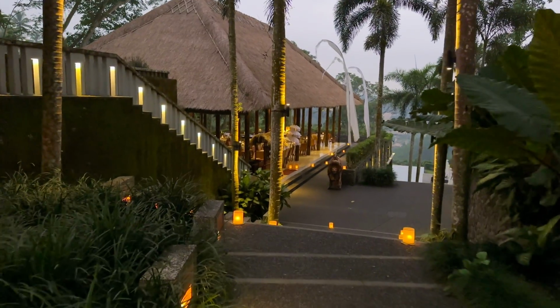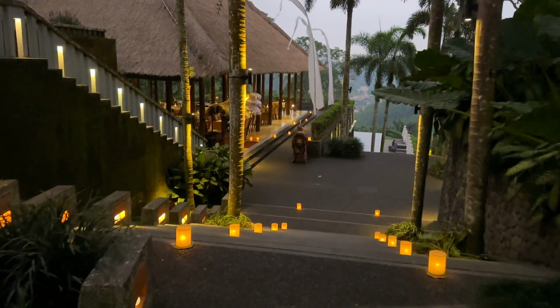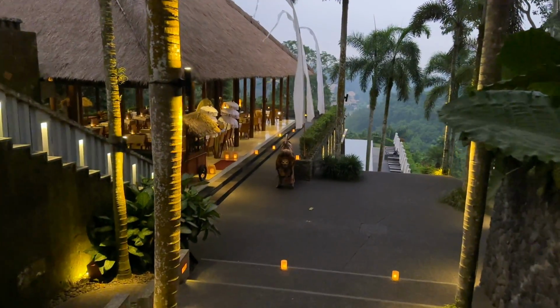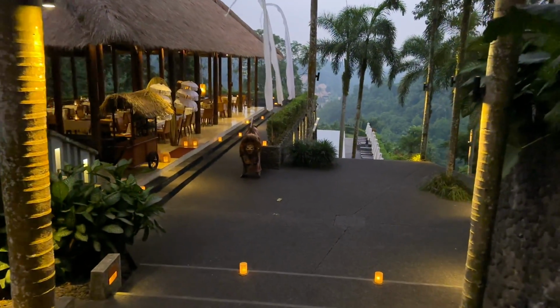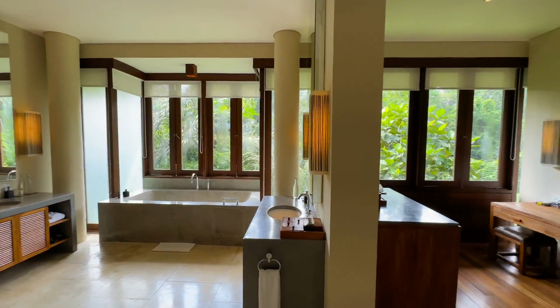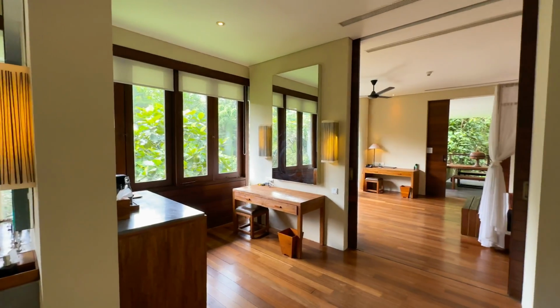Next up is inspiration, 5 out of 5. This resort is spectacular at night. All the lighting is just gorgeous. You've got the monkeys, you're in the middle of a jungle. Probably the most unique resort I've ever stayed at, almost. I've never been to a resort quite like this. Inspiration is just off the charts, especially if you can get one of the villas. These are just insane. Next up is going to be service.